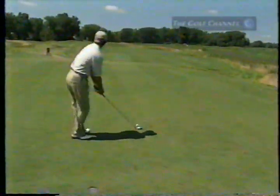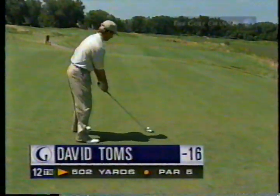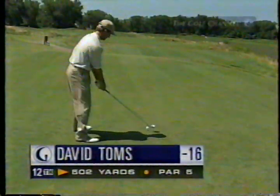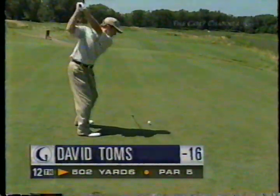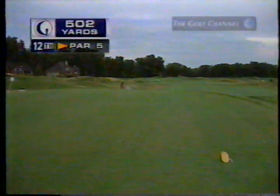Now David Toms going through that pre-shot routine at the 11th tee. It's got a little bounce to it now, doesn't it? He's got a little wind that's at his back. It's left to right wind. Sit down. Freshened up a little bit. Caught it real solid. He's hoping it gets down. And just into the fringe of the rough. May have to hit a fade.